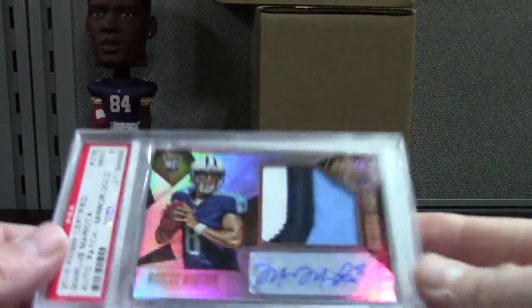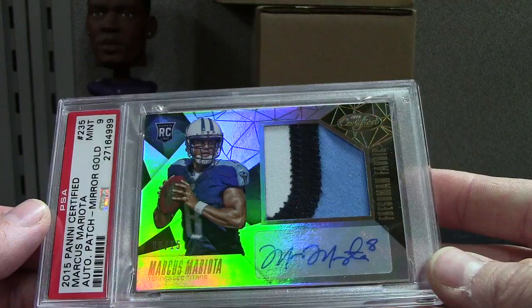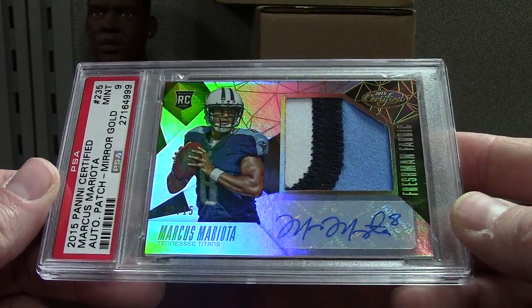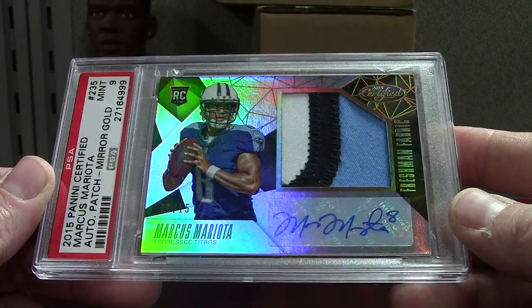So this is a cool Mariota because it's certified, and I know, out of 15, certified. All the cards with the foil are tough to grade, and this is a PSA 9, which is superb. Out of 15, this is the Mere Gold, so it's a badass one.